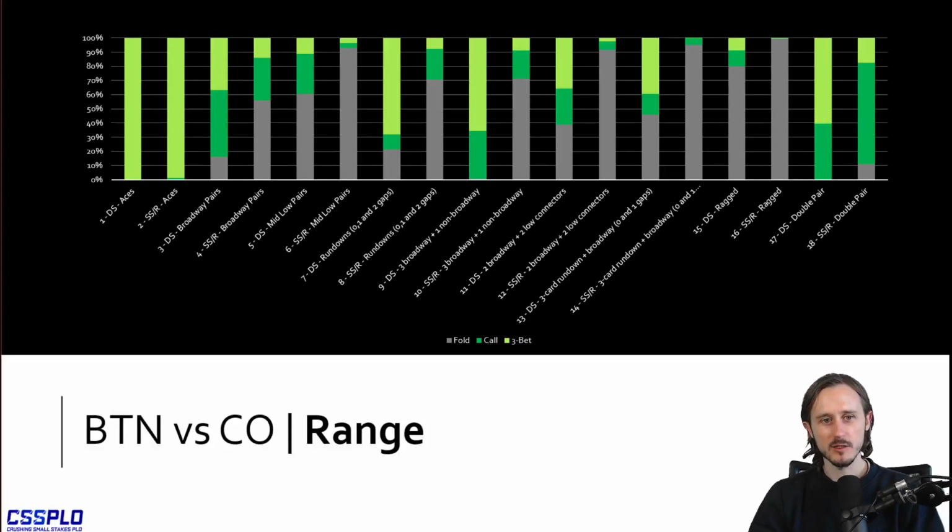Button versus cutoff. Let's look into our range first of all. Again, on the left side here, double suited and single suited and rainbow aces. You can see it's a pure 3-bet in the bright green bar. The Broadway pairs and the mid-low pairs, you can see them here. We're going to jump into those categories now, again looking at kings and queens. You can see there's already more 3-betting here versus the cutoff in comparison to the previous episode where we looked at versus early position. So the wider our opponent is open raising, the more we can start 3-betting these high pairs. Mid-low pairs, still very low 3-bet numbers there. Cold calling, again, very tight and well-defined range and a lot of folding there, even against the cutoff.